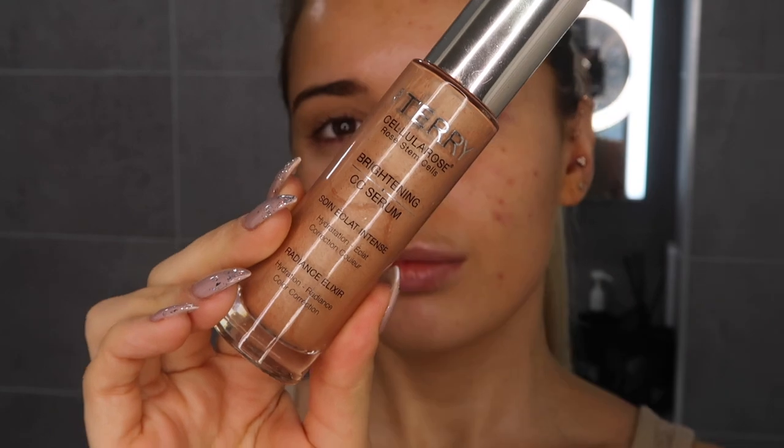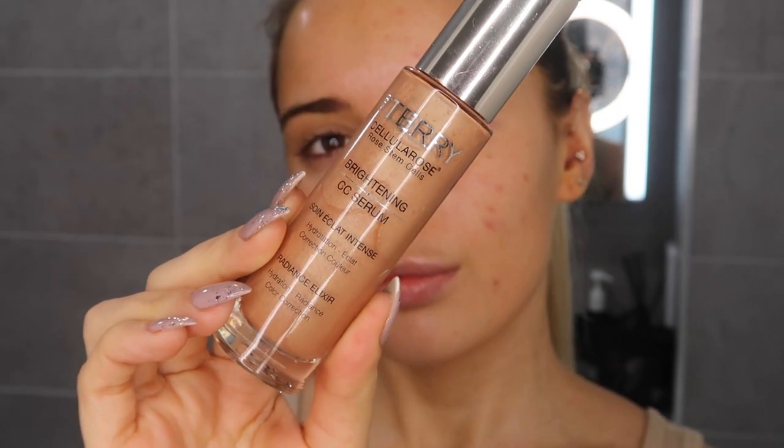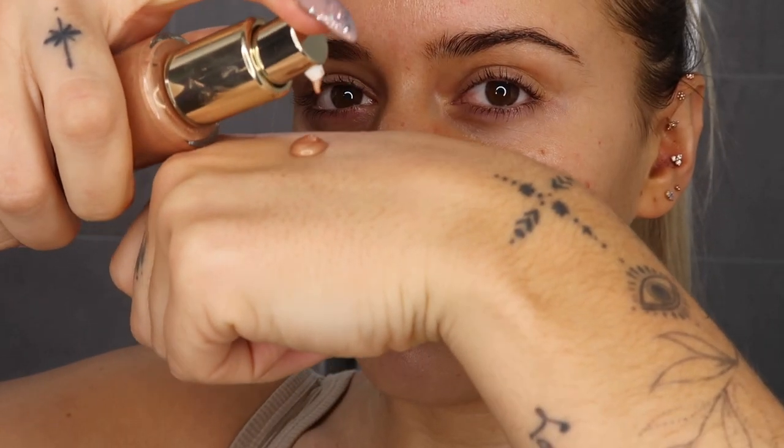So to start off, this was a last minute addition into my 2019 makeup favorites because I've only had this for a couple of months now, I wanna say 3 months, something around that. It's the By Terry Cellular Rose Brightening CC Serum in the shade Sunny Flash. This is such an amazing no makeup makeup product.